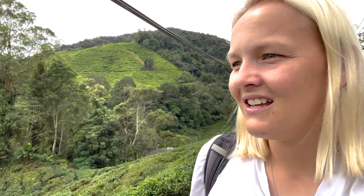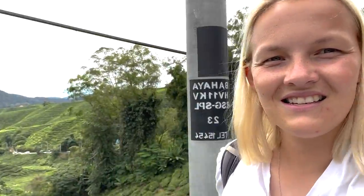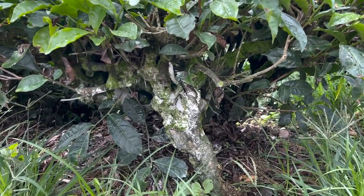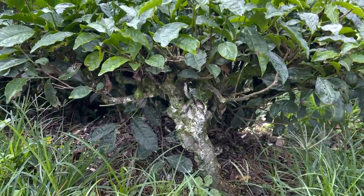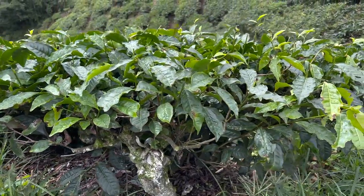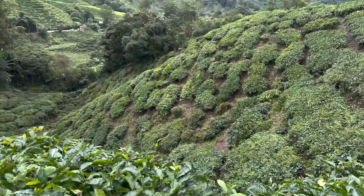And yeah, in the tea plantation, they've got accommodation for people who actually work here. And it's really, really cool to visit such a beautiful place. Yeah, this is the chalk here that the people have been throwing over the moss and the bushes to try and kill the bacteria.